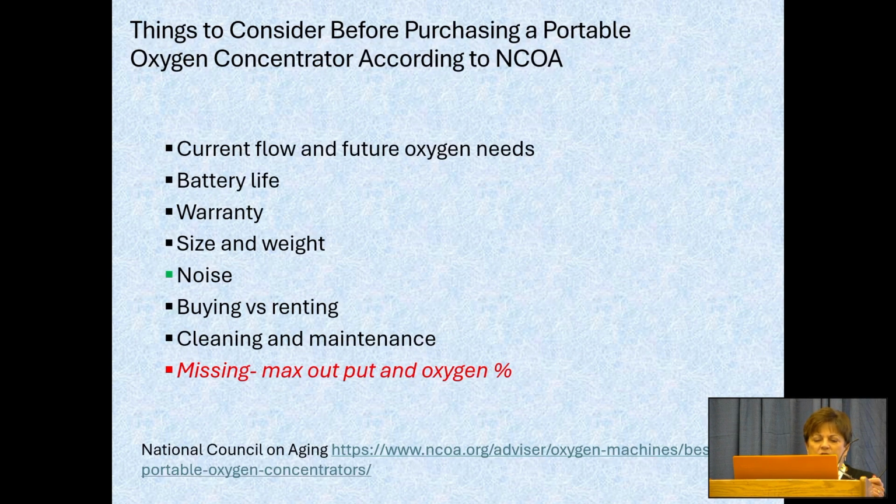So this is what I was talking about, the National Council on Aging, and these are the things they put up to consider before purchasing a portable concentrator. Again, current flow and oxygen needs, they did bring up battery life, warranty, size, weight, noise, buying versus renting, cleaning, and maintenance.